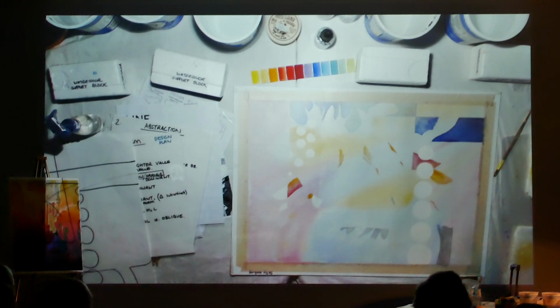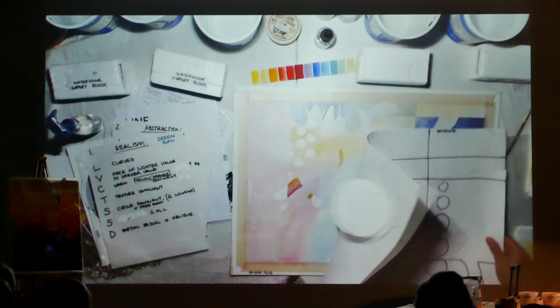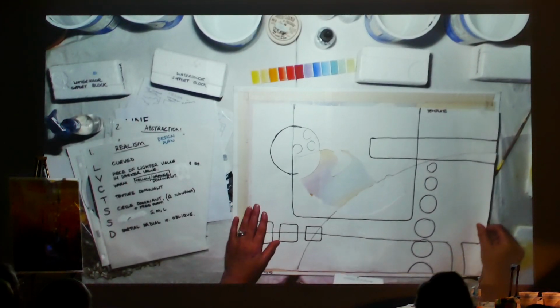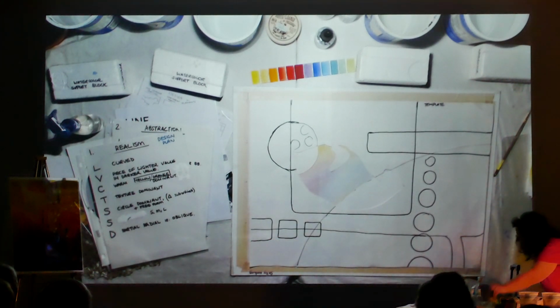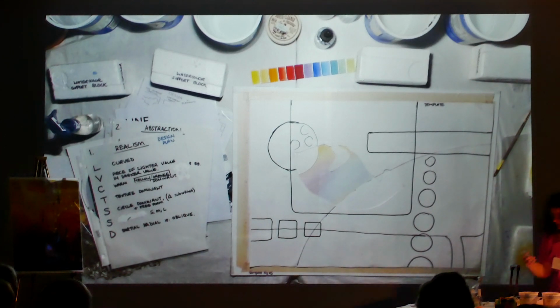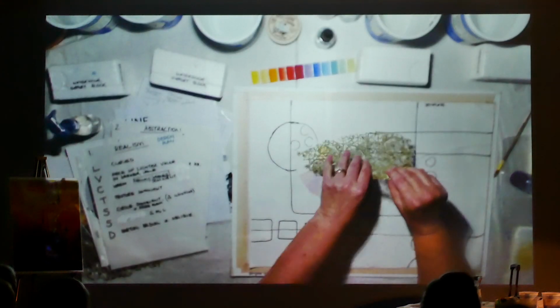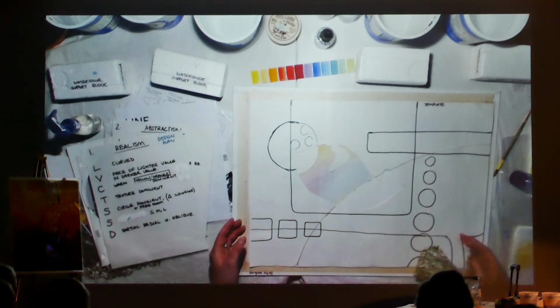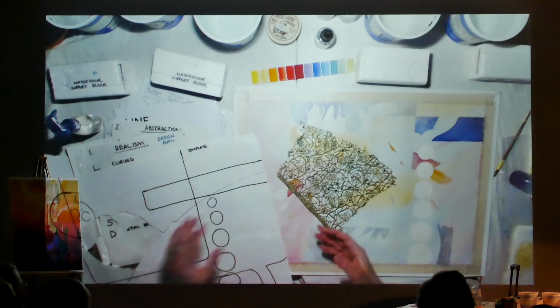So I want to put texture in. So this is why I've got this template. Okay, you can't see my drawing, but I'm going to layer that over there, and we're going to do something fun. So this is where you can be a little bit spontaneous. I've got some Halloween cloth. These are little spider webs. I don't know how well you can see those as spider webs. I'm going to put that under here.